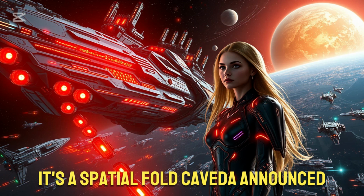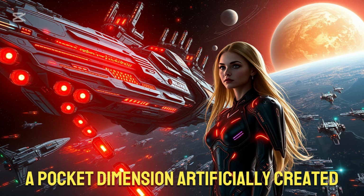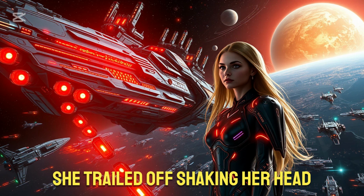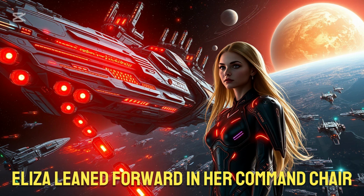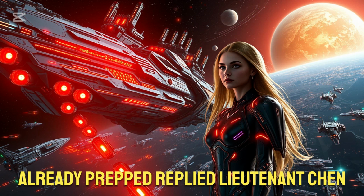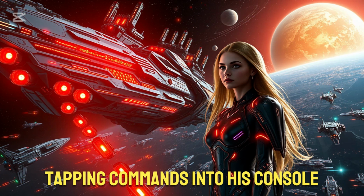"It's a spatial fold," Kavita announced, wonder evident in her voice. "A pocket dimension, artificially created. The mathematics required to engineer something like this." She trailed off, shaking her head. Eliza leaned forward in her command chair. "Can we send a probe through?" "Already prepped," replied Lieutenant Chen, tapping commands into his console.